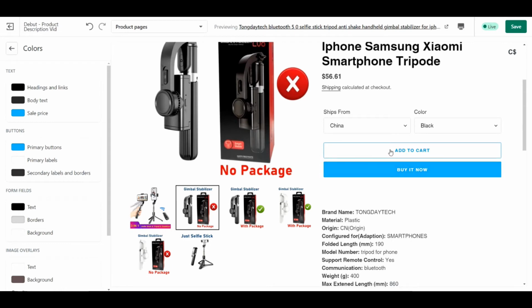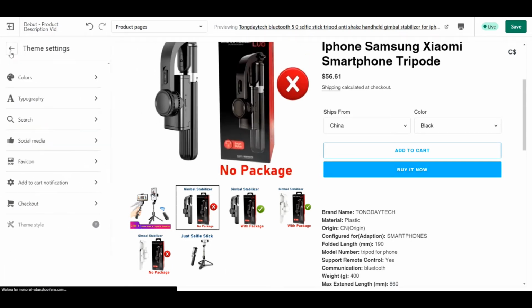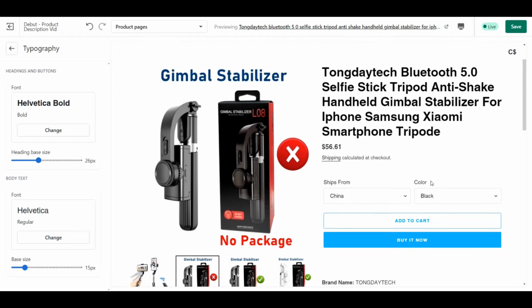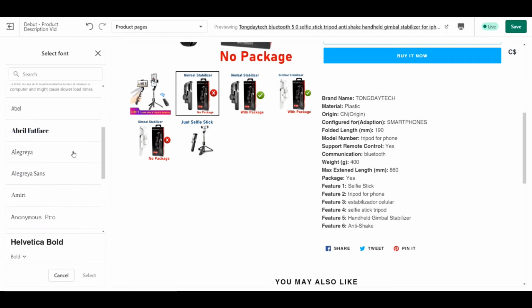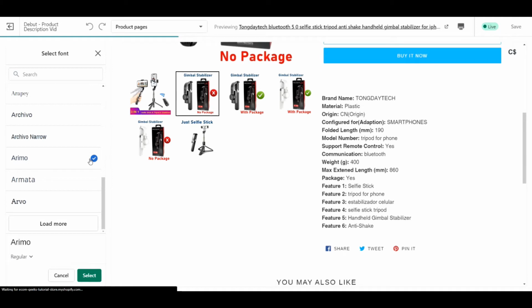But it just is important to make sure that all of these are the correct things. Now that we've done colors, we can actually go into typography. And I might want to take a look at this. Obviously, there's a lot of things I need to do with this product first. But in terms of header and body and whatnot, I might want to change this to something a little bit more unique. So maybe I want to stay with something that's simplistic but stands out a little bit more.